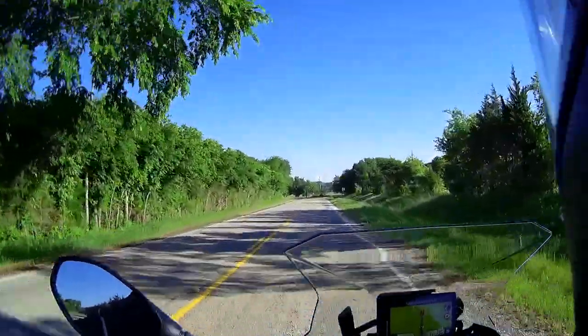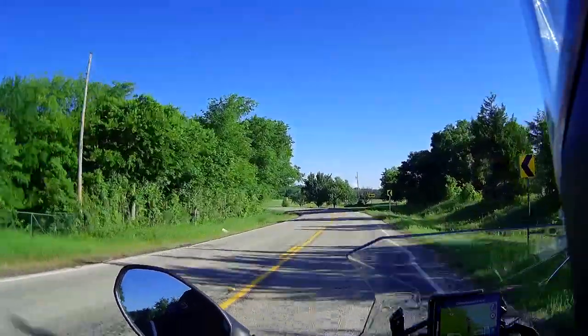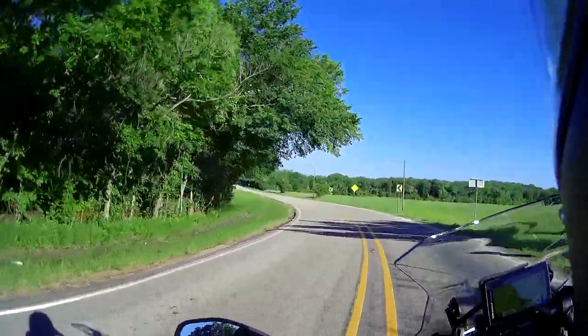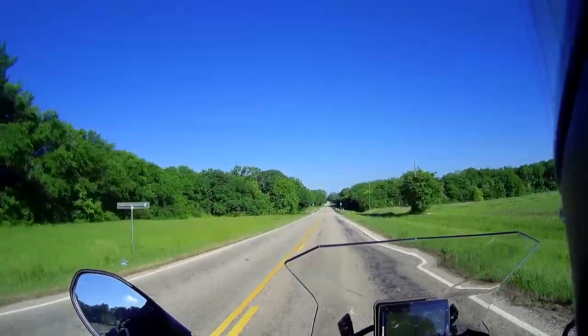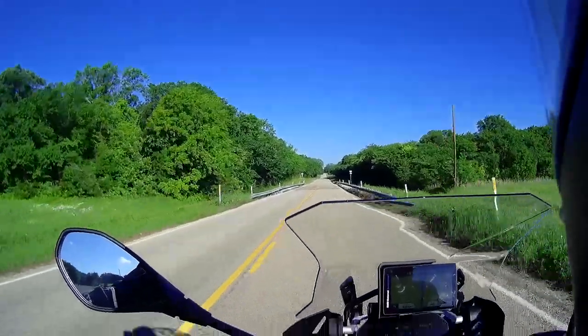So now 35. If I want to be aggressive, I get to third gear, but I want to be a little chilled out, so I just go in fourth, do a gentle throttle, gentle lean, and I can take this curve that way. Simple as that. More aggressive, more throttle, more lean.